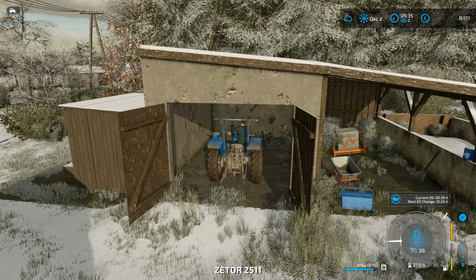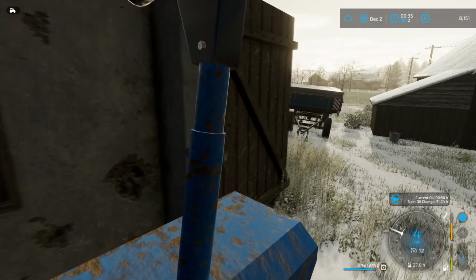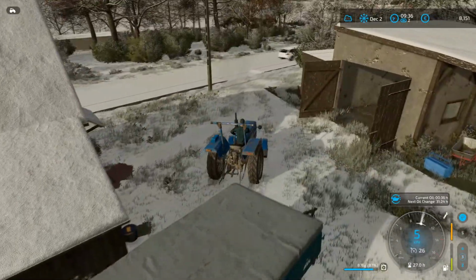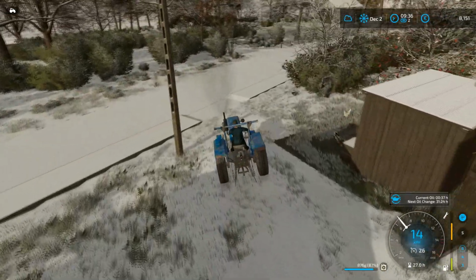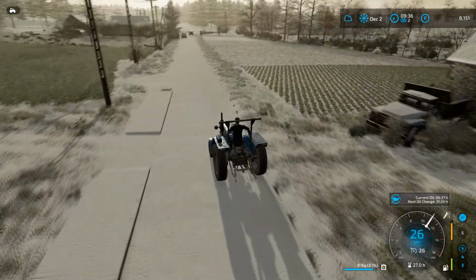So we are going to hop in this Zetor that they let us borrow, and we are going to make sure we're in reverse, and drive down and see what's going on. Try not to run over our mad chicken flapping around the yard there. Drive over the side, yes.